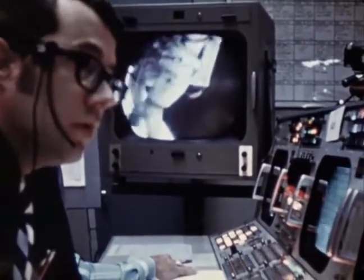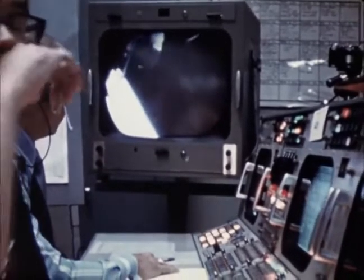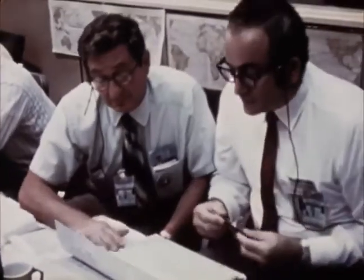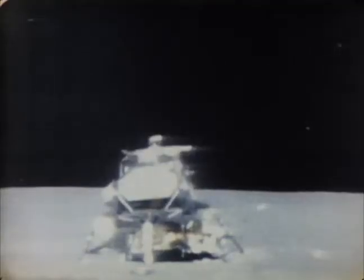171 hours and 37 minutes after they had lifted off the planet Earth, Scott and Irwin would lift off its sister planet, accompanied by a musical salute they themselves would provide from a small tape recorder on board.